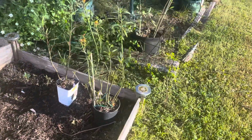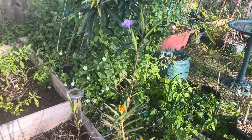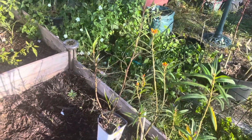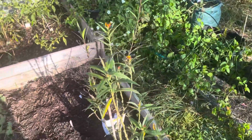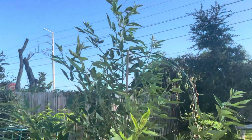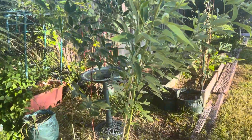I have my milkweed and my Mexican petunias still thriving. I thought they died all the way, but I don't know if it went dormant and it's starting to come back. This one is my pigeon pea that I took off my neighbor's tree that was hanging over the fence.